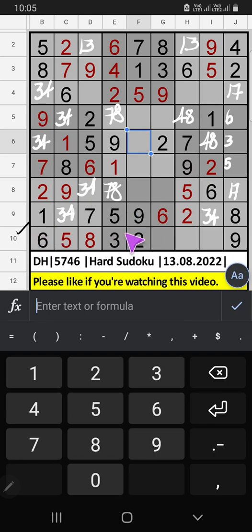Tenth row, we have 3. So 3 can't come in these cells. Then 3 is confirmed here. Ninth row, only 1 number is remaining, 4. 4 is confirmed here. Since 4 is here, 4 can't come in this cell. We can confirm 3 also here. Column C, only 1 number is remaining, 3. 3 is confirmed here. Since 3 is here, 3 can't come in this cell. 3 is confirmed here. Then 4 is here.